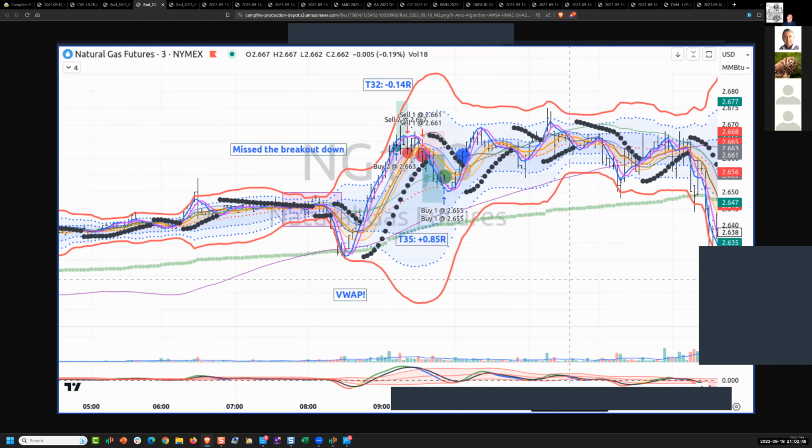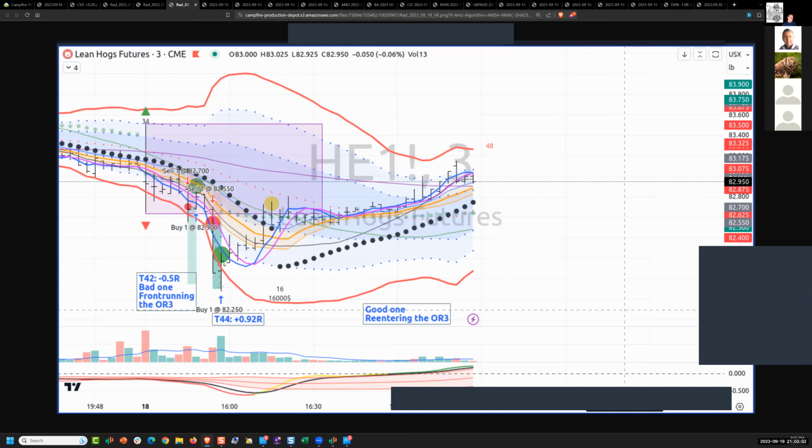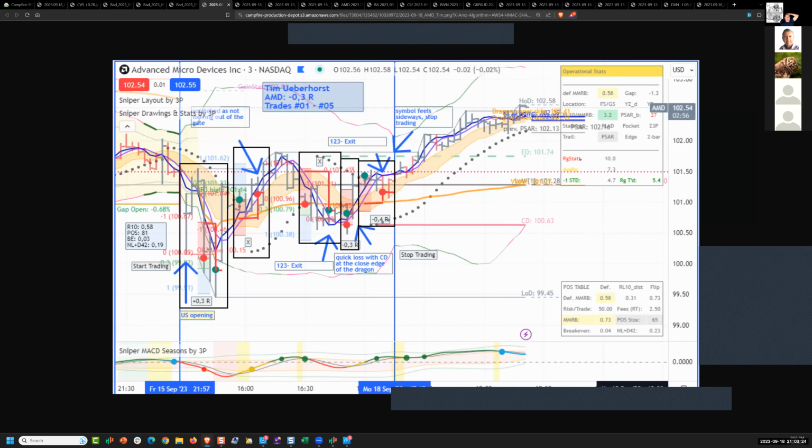Missed the breakout on natural gas futures, gets a scratch, but then a 0.85, so the VWAP has been good for him on that one. Nets 0.4 with the re-entry on the short side. There was a re-entry available here which would have given you a nice grinding gain for lean hogs. A commodity like that, not unusual to see that kind of a nice grind. So take a look and see if that's something that you can add.